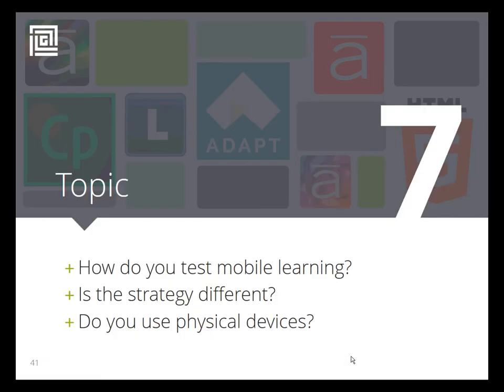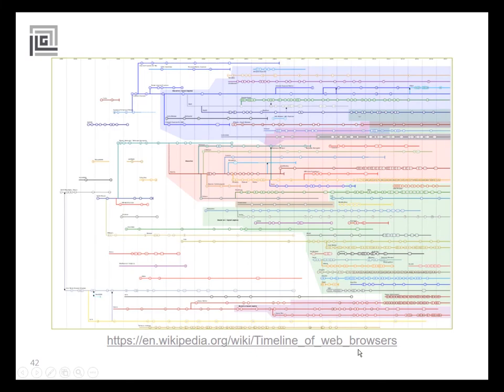Next question that we get a lot is, given that there are all these millions of different combinations of operating system and device and browser, how do you test mobile learning to make sure it works? Is it a different strategy from e-learning? And do you use physical devices? So this chart shows part, not all, of browser version history across the main browsers like Chrome and Internet Explorer and Edge and Firefox and so on, Safari and some other ones.